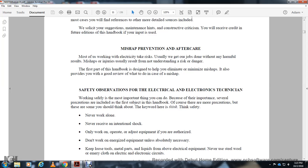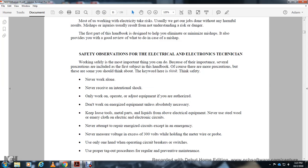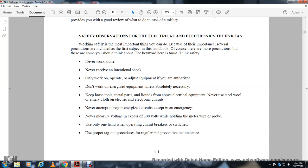Think safely. Never work alone. Never receive an intentional shock. Only work on operating equipment if it is authorized. Do not work on energized equipment unless absolutely necessary. Keep loose tools, metal parts, and liquids away from above electrical equipment. Never use steel wool or emery cloth on electrical or electronic circuits.